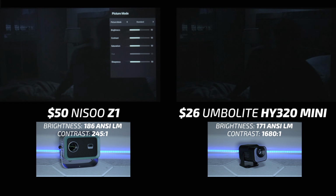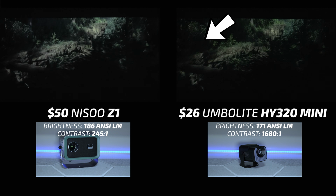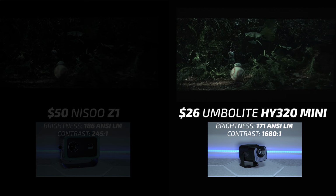First, it had an absolutely atrocious out-of-the-box contrast ratio of 245:1, which I was able to slightly improve by lowering the brightness in its picture settings. But second, it was trying to sabotage the HY320 Mini by casting all kinds of stray light onto the left side of the Umbelite screen, which was much more distracting in person than you can see on video. But ultimately that means that the Umbelite moves on again.